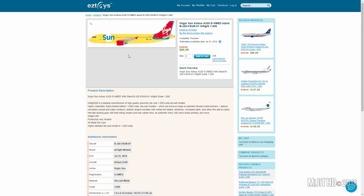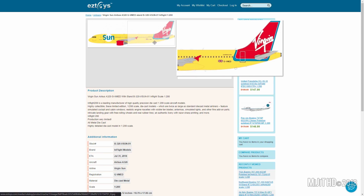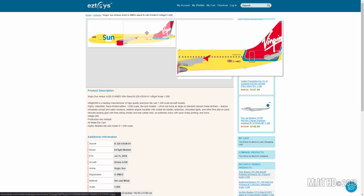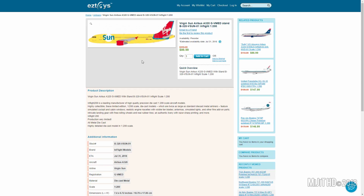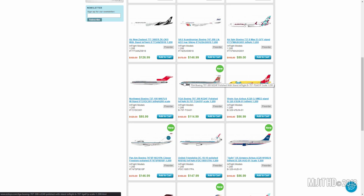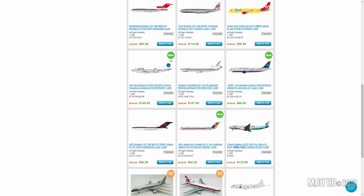Virgin Sun. So a subsidiary, must be a really old subsidiary. A320 GVMED. Unless it's brand new, but never heard of it. Obviously very bright and colourful, lively. So this would be one of their summer destination planes, fly to some of the islands, I guess. Lanzarote. If they fly there. Las Palmas.